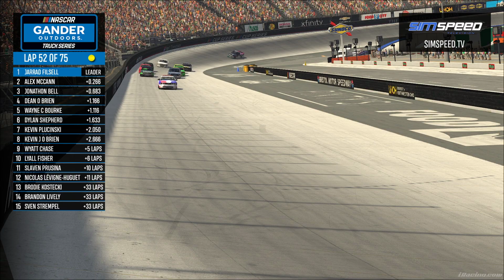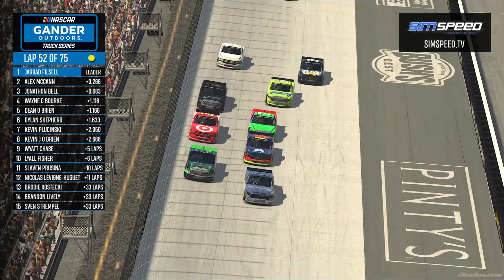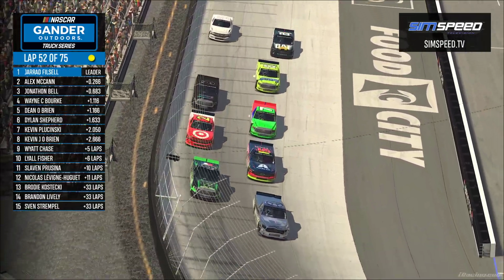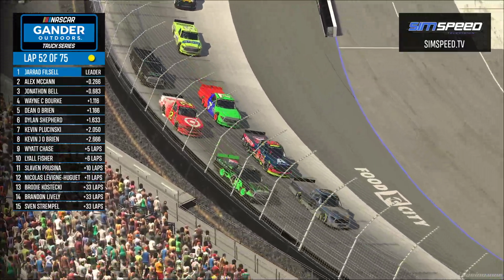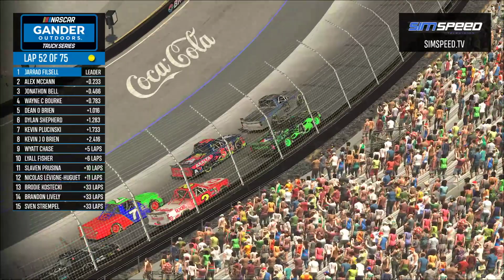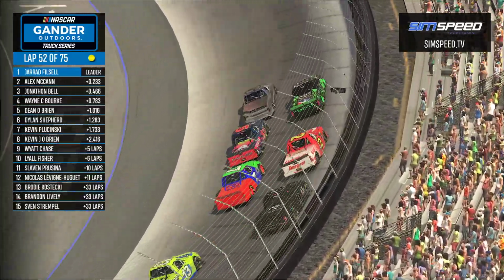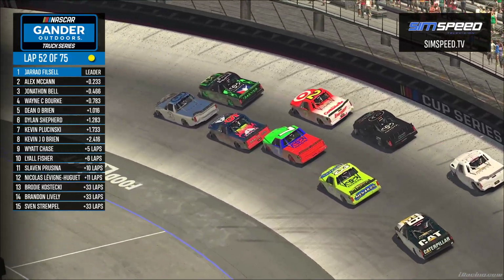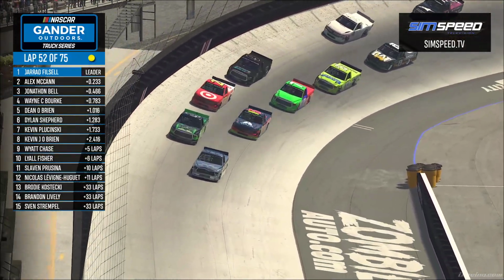They're stacked up 2x2 again. Filsell laying a long way off the back of that Ford Mustang pace car. It's a rapidly declining field on the lead lap. 8 cars remain in the lead contention. Top 4 remains unchanged from the last restart. Filsell versus McCann. Expect Filsell to get away nice and well again, as he does.